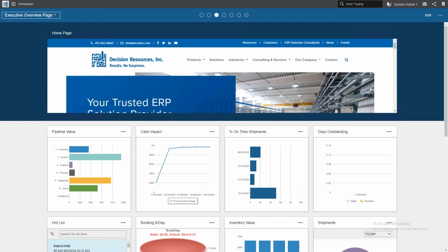And when I have an executive home page, you can see things like I have a portion of a website up here. This is the website for the organization I work for, Decision Resources. Okay, then just right below that, I have some key, maybe critical business drivers, key performance indicators like pipeline value and how we're doing on-time shipments.